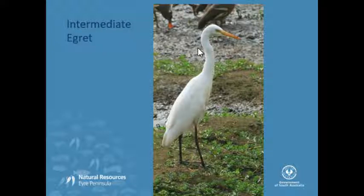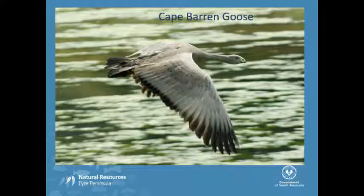Okay, intermediate. How about this guy? Cape Barren Goose. Now, these were really endangered going back 30 years ago. They're more common now. But in Western Australia, they're still very uncommon. Next door to the airport, there's a flock of like 40 or 50 in one group. And there was about 600 or 700 on Big Swamp earlier this year.